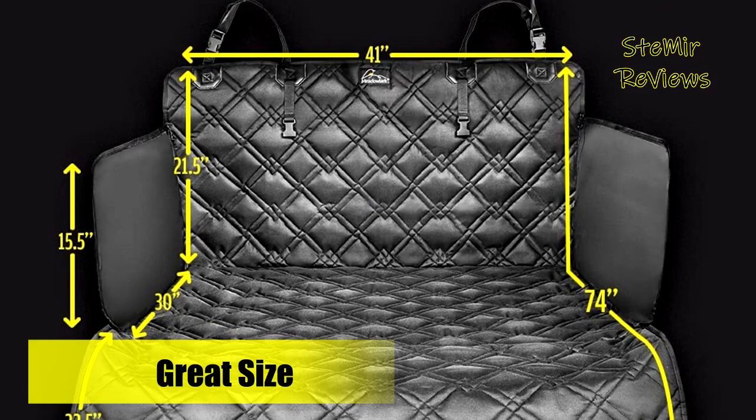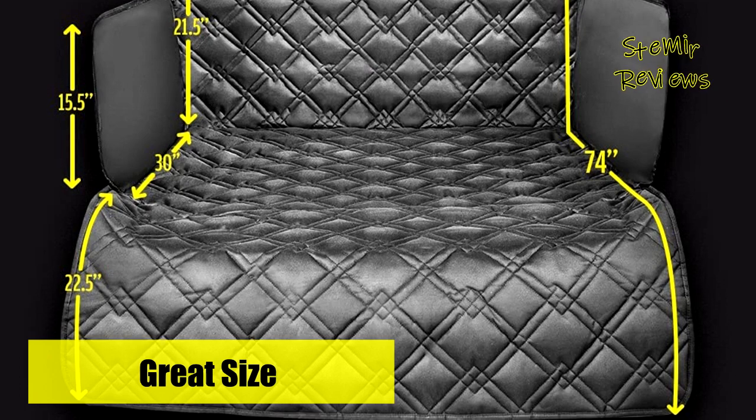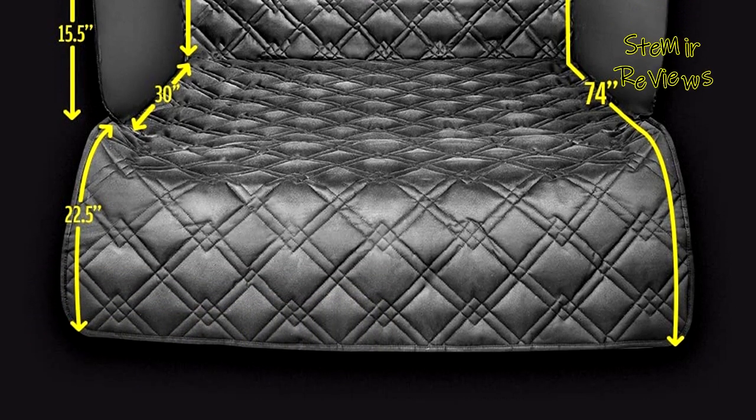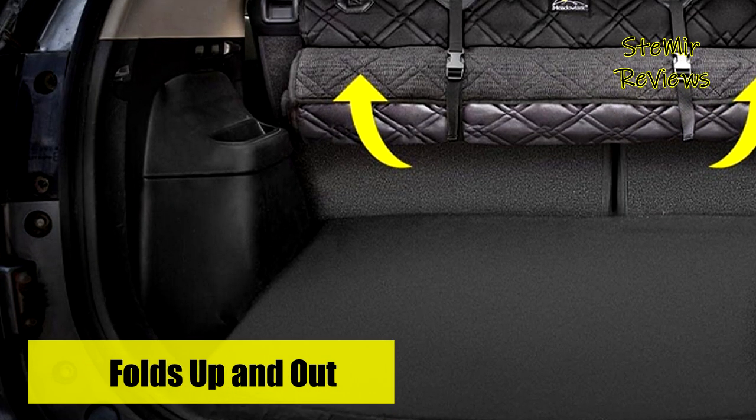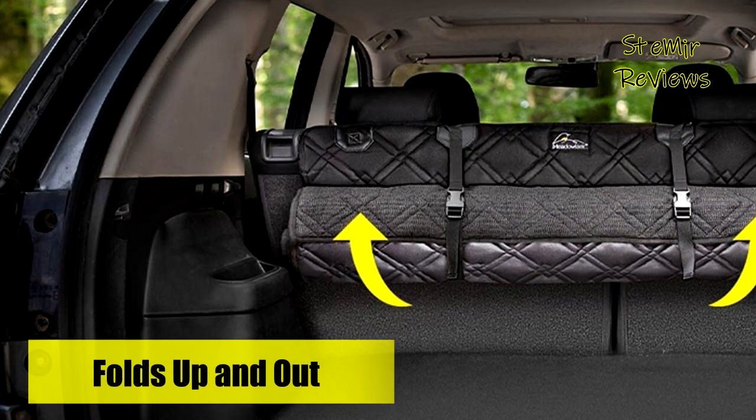Packed with a padded four-layer design for shock absorption and comfort, this thick non-slip car dog seat cover stays in place while you drive so your dog is always comfy. It also works as a picnic mat so you can comfortably sit and relax at the beach or park.